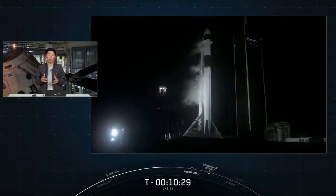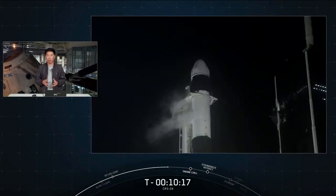Falcon 9 and Dragon were both designed with reflight in mind, and the vehicle hardware is built to support multiple missions with minimal refurbishment in between. To date, 10 of our CRS missions have flown on reused Dragons. And while it's the second flight for Dragon today, having previously flown on CRS-22, it is the first flight for our booster. It is actually only the second time this year we've debuted a brand new Falcon 9 first stage.